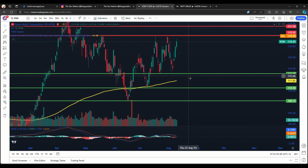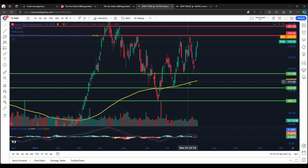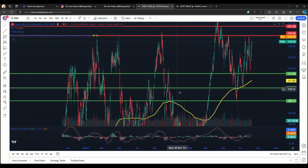Okay, so this yellow line here, if you haven't heard of it, it's the 200 EMA. That's the 200-day moving average of this stock price. What this does is indicate and support trend change. Okay, now I'm going to show you some examples, right?